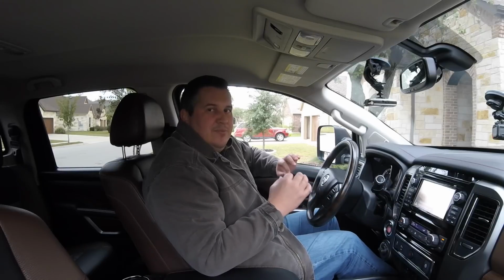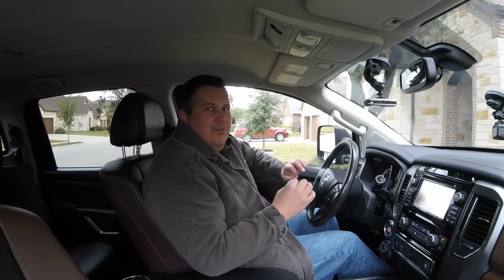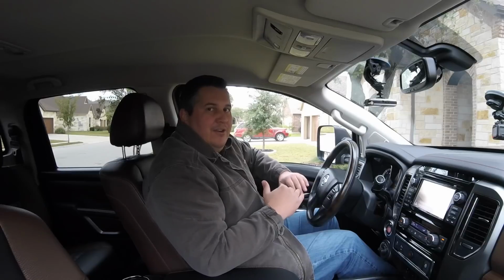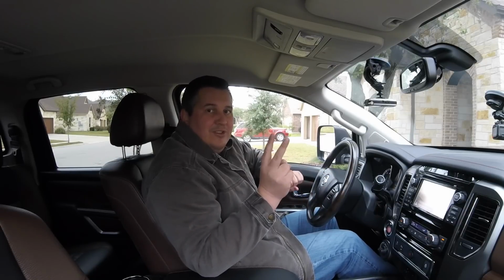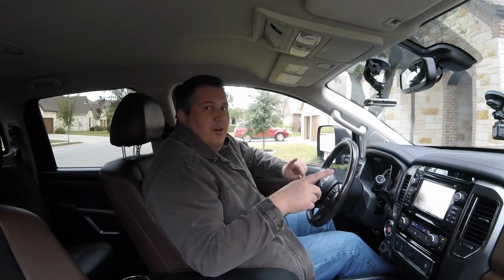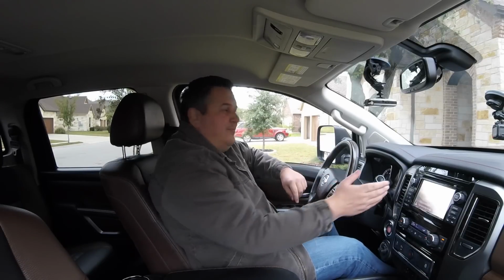And that's where Nissan is putting all their money by giving this a double barrel surname of Platinum Reserve. This is the top of the line truck. It's $61,000, which means it's $2,000 shy of the GMC Sierra Denali. But there are differences, and I'll point them out.